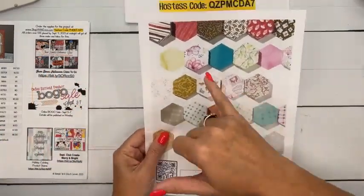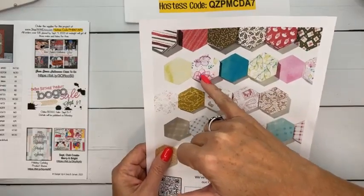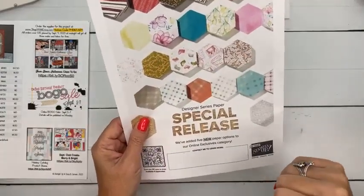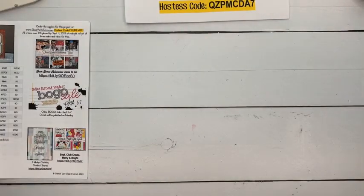There's their Christmas paper. There's some that coordinate with the transparent flowers. What is that? Translucent. I can't remember the stamp set, but they coordinate with things in the holiday catalog. So FYI, more fun things to get.